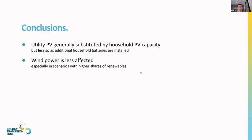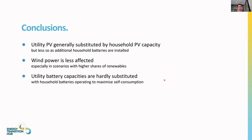We also find utility battery capacities are hardly substituted. So having all these household battery systems is great for the household, but not that great for the system. It neither helps nor hinders the situation. And it really creates this massive oversupply of capacity that's sitting behind the household underutilized. So it actually informs that there's potentially a large asset that can be tapped into given the right market conditions and market structures.